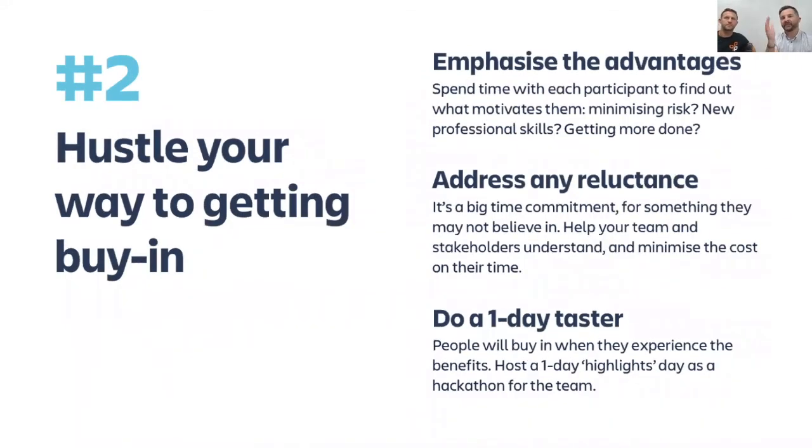Number 2, you've got to hustle. I should say I suck at hustling. It's a hard thing for me to do, but you've got to meet any reluctance that people have head on. Emphasize the advantages. Spend time to find out what's driving each of the people who you're going to have in the design sprint and the various stakeholders. Find out what motivates them and talk to that. Address any reluctance. Often the biggest thing that comes up is the time cost.